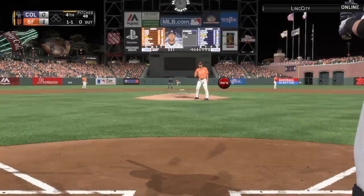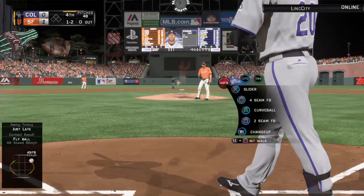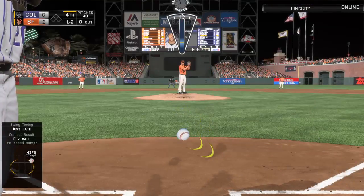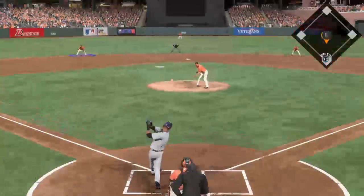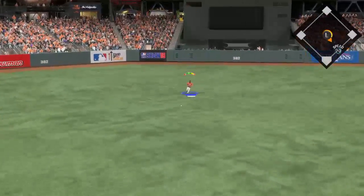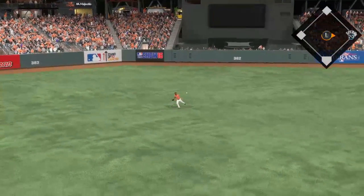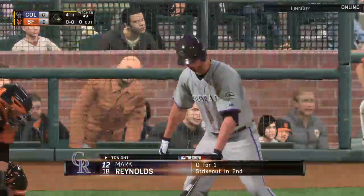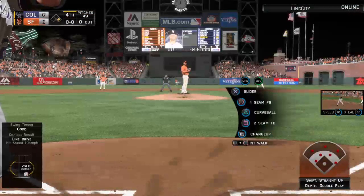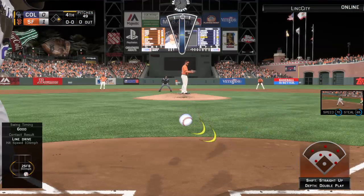And he'll fall behind now to 1-2. Bumgarner's ready. 1-2 on its way. Hard liner toward short. And that'll get on through into center field, so he's got himself a leadoff single. Mark Reynolds is into the box. He was a strikeout victim in his first try.